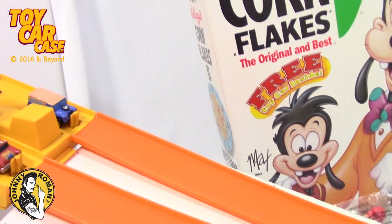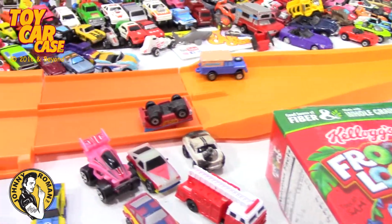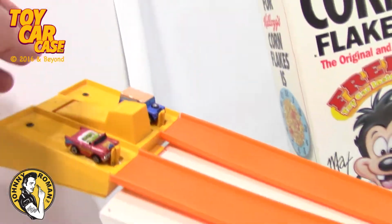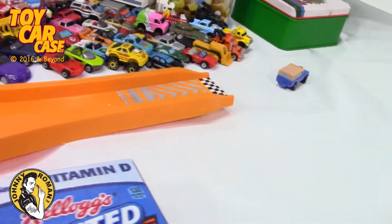Whoa, dropped them. Ready, set, go. Oh, just checking to see if his buddy's A-okay. These two are pretty good racers. I like them. Some exciting, some not. Oh, he came all the way off the end. Let's see what our next ones are gonna do.